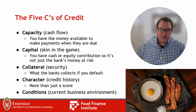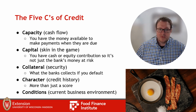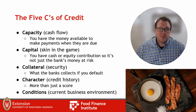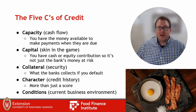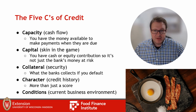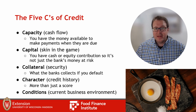Even if there are lean times over the course of the year, maybe you've structured your loan so that there aren't payments due during the lean times in that part of your seasonality. So that capacity, that cash flow provided by your business model and its pathway to profitability are going to be a really important C. The second C is capital and/or skin in the game. The little picture below me shows how the chicken's involved, but the pig is committed for a breakfast thing, right? And so the bank wants you to be committed.